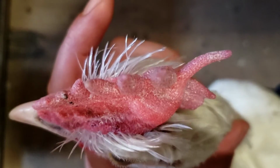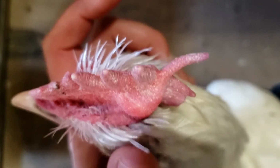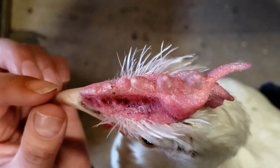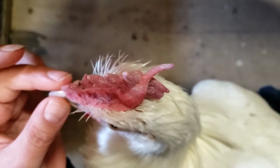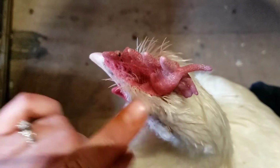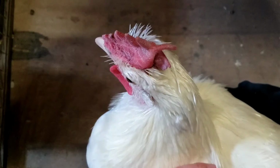If I used him over hens, that's when we'll start seeing a percentage of the offspring with it, rather than catching him now and stopping it in its tracks. Because he is the first bird in this line that I have found with it. So I'm going to continue to look for it, and we're going to stop it right here this season. And we're not going to let it get a foothold, and we're not going to let it propagate onward.